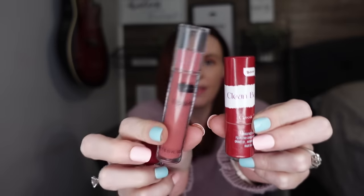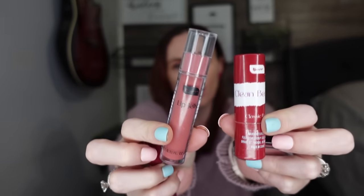We'll talk about the three lipsticks that I did haul. They are actually really, really good. The only thing I will say, I have a lip gloss too. Where did the lip gloss go? There it is. Okay. So this is the Be Pure Clean Beauty. This is their lip jelly and their actual lipstick. We have a red lipstick and then this jelly-like lip gloss.